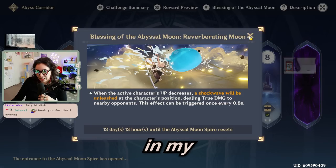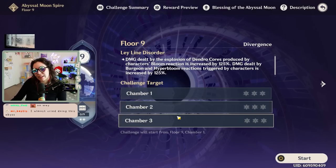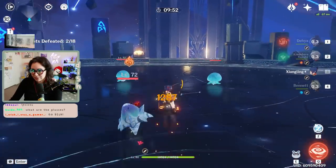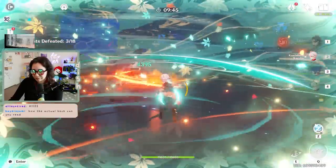Good luck. This abyss made me sweat, but I trust in you. I trust in my high constellation characters. I'm annoyed because if Dehya was good, I would use her. You know what? I will use her on floor 9. Begin! Time to go! What are you guys doing over here? Okay, my rotations kind of suck. It's fine.